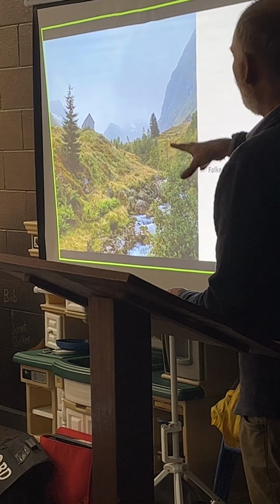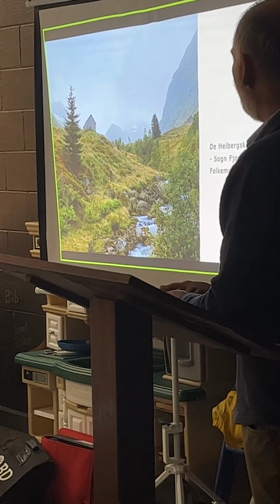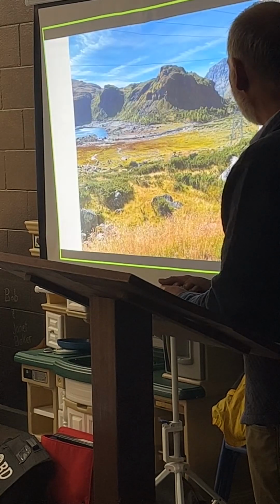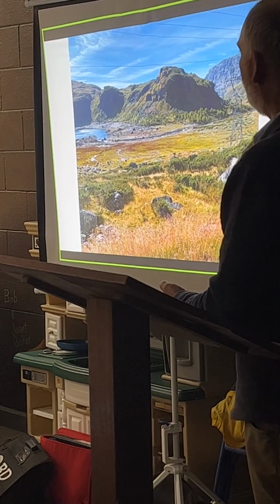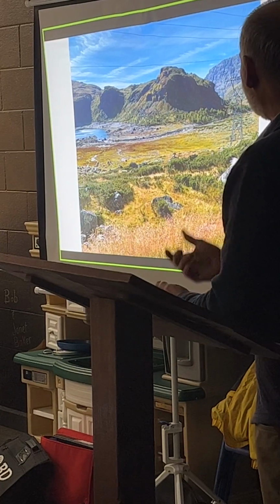And there were sheep up in this mountain. I actually got out of the car, climbed up there, and went to check out that barn. But it was just incredibly striking landscape. And up on top of the mountain, driving across this flat landscape for another hour or so, eventually you come into these vast lake districts. Next slide.